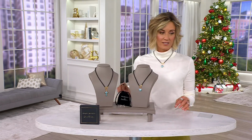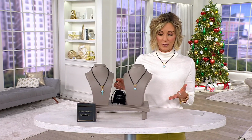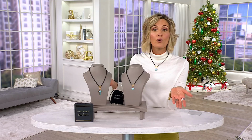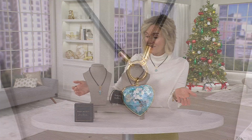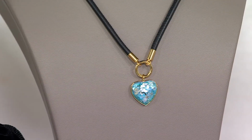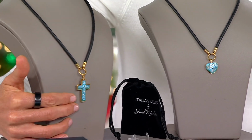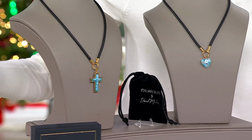We are super, super limited, so we do not have a whole lot of these. And you do have that January 31st, 2025 return policy. So there's your heart, 250, and then that's it. And then there is the cross that you see right here, only 450. Both wonderful gifts, but get them for yourself as well. And they come to us from David Markstein.